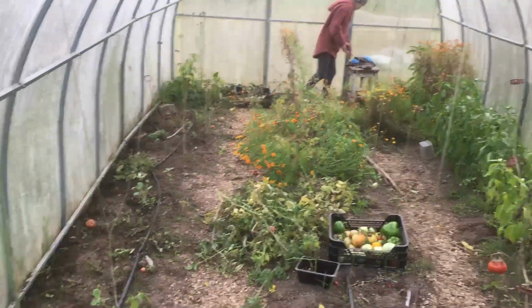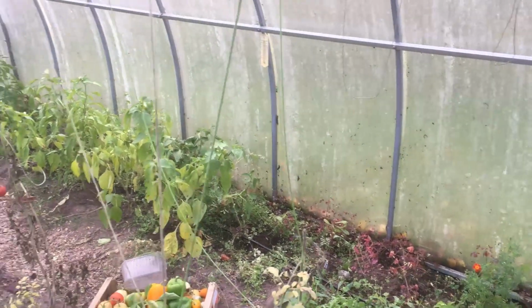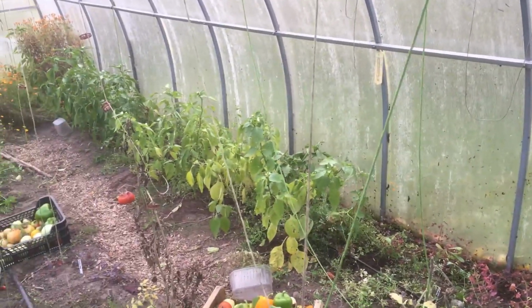So work continues, and very soon I hope we'll have chickens. Just out in the greenhouse, doing some tidying up. Gita's done most of the work, but it's interesting to see what's left actually. Peppers look very nice.